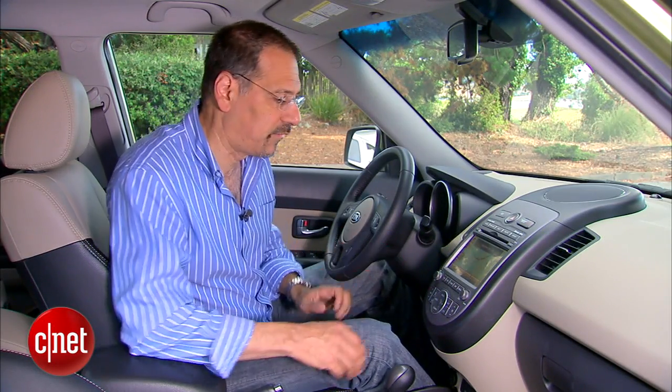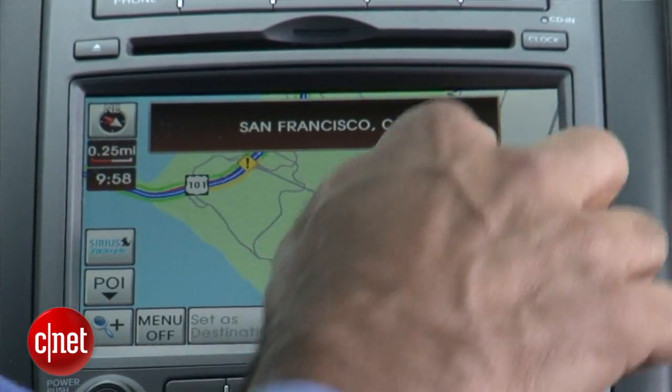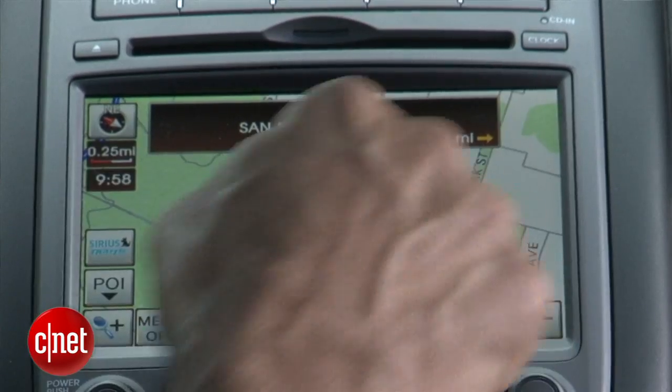The interface is common to Hyundai and Kia products we've seen before, but it's simple, it's touch, there's no controller to speak of, and it responds quickly. I like the way this guy moves around. I mean, look at that. I can bounce around that map and not lose it.